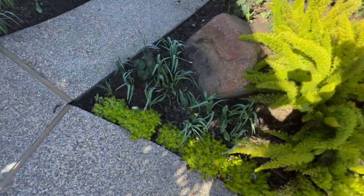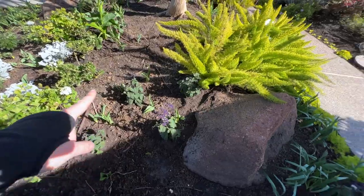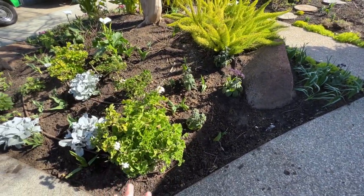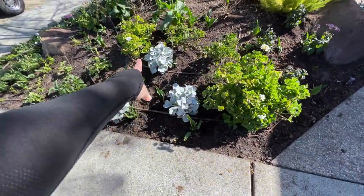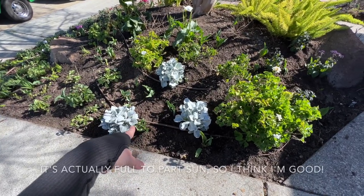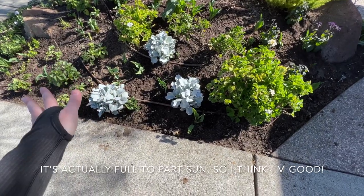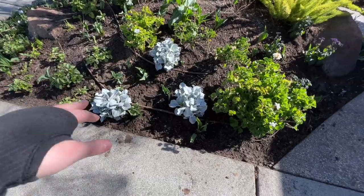Then I have my heliotrope. So I got one there and then 4 more right here. These are full sun to part sun, so I think they're going to be perfectly happy here. Really good. The only thing I'm kind of worried about is the angel wing senecio. This one might be full sun, and this is not quite a full sun spot. So I'm kind of pushing it there, but we'll just see how it does. And if I end up having to move it, then that's totally fine.